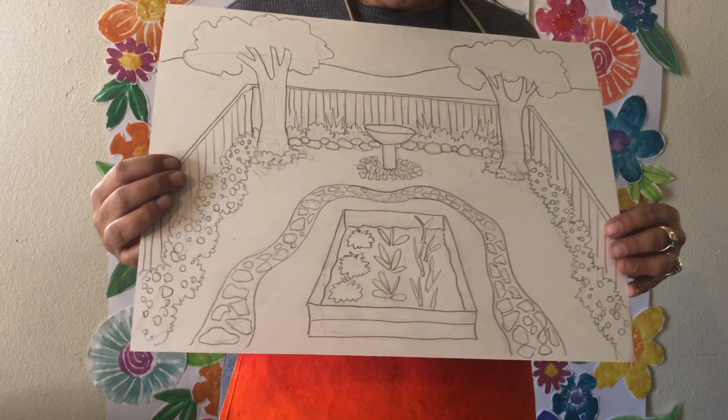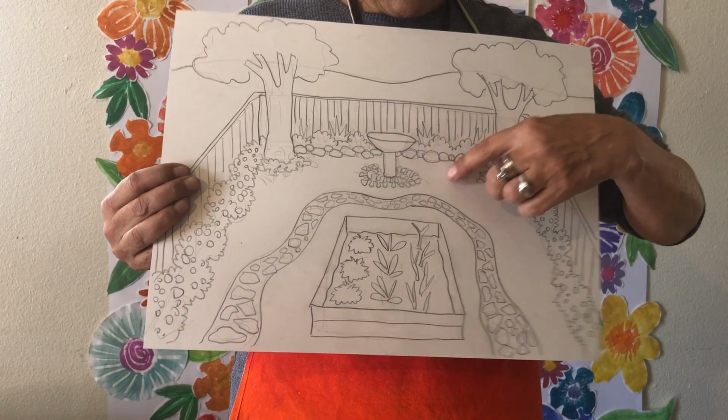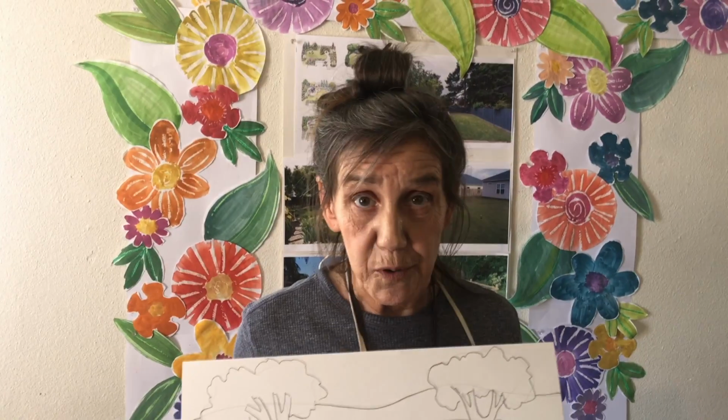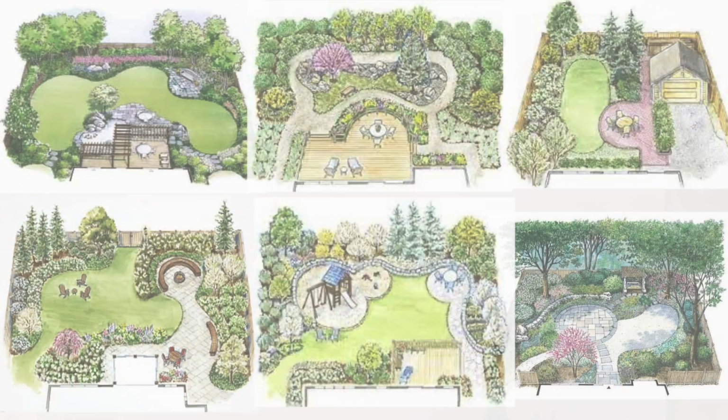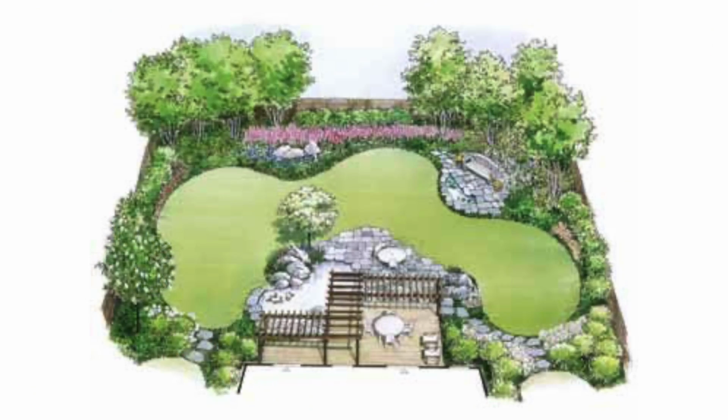This is a backyard. I'm going to teach you how to do the perspective, because the stuff here is farther away from us than the stuff there. But let's take a look at some other people's cool backyards. Here are a bunch of different ways you could do your design. Each one's got a different feature.